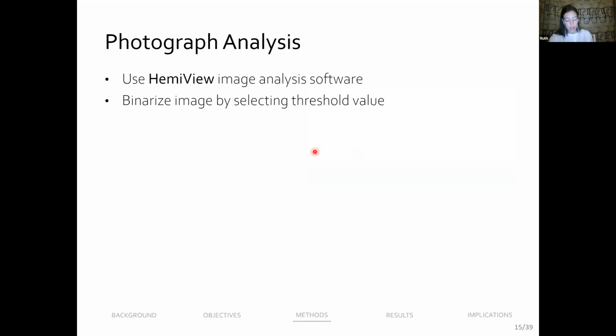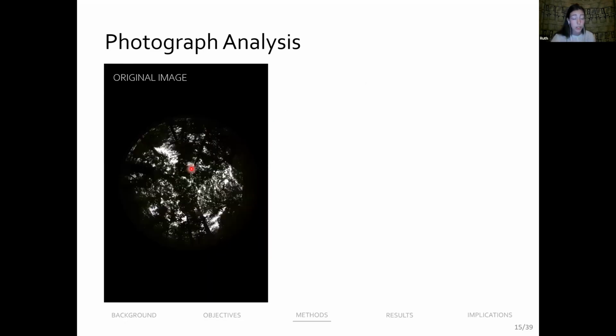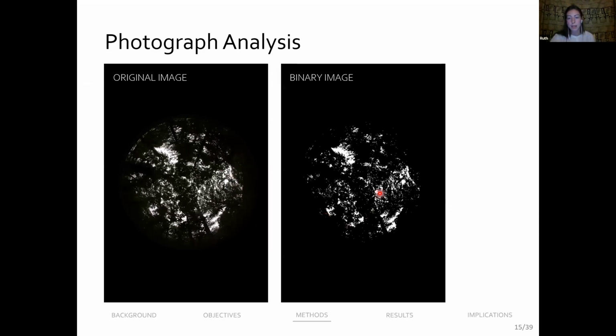So for the photograph analysis, we used HemiView, which is a canopy image analysis software. And the first step of doing this was to binarize the image by selecting a threshold value. So that's the value under which all of the pixels in that image would appear as white and over which all of the pixels would appear as black. So here you can see this is our original image that we're choosing to analyze. And here would be the binary image. So the trees are these black solids through which no radiation can pass. And these sky gaps are voids where radiation can be transmitted to the ground.